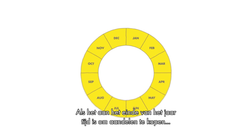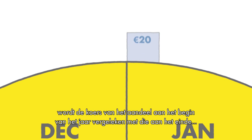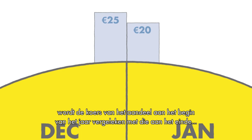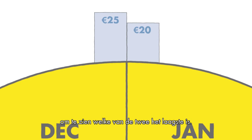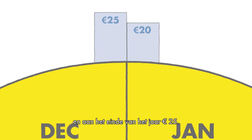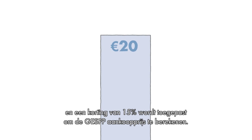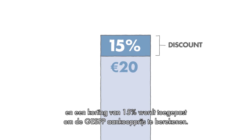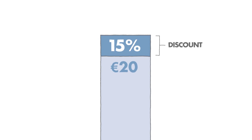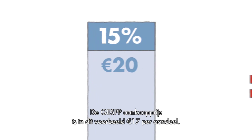At the end of the year, when it's time to purchase, the share price at the beginning of the plan year is compared to that at the end of the plan year, in order to see which of the two is lower. For this example, the share price at the start of the year was 20 euros, and at the end of the year is 25 euros. As 20 euros is the lower price, this is chosen and a 15% discount is applied to calculate the GESPP purchase price. The GESPP purchase price for this example is 17 euros per share.